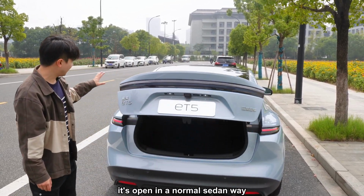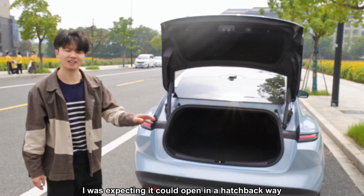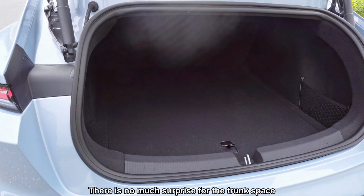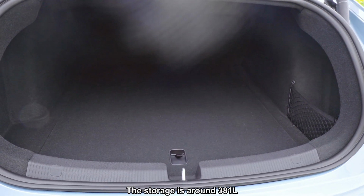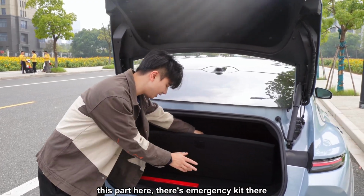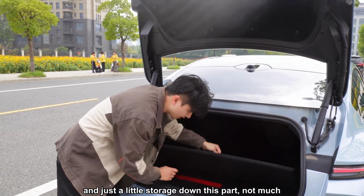It opens in a normal sedan way. I was expecting it could open in a hatchback way. All right, so let's have a look at the trunk storage here. There is not much surprise for the trunk space over here. The storage is around 381 liters, and down below this part there is an emergency kit, and just a little storage beside this part, not much.